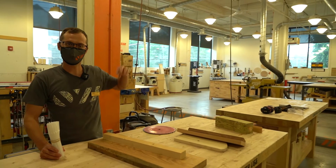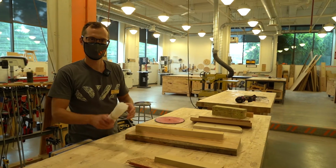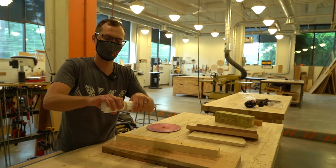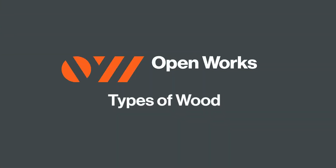Some tools can cut with the grain, some tools can cut across the grain, and some tools can do both. A cut with the grain is called a rip cut. A cut across the grain is called a cross cut. We'll talk a little bit more about that later.